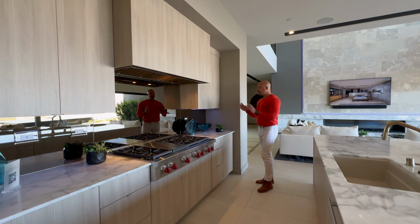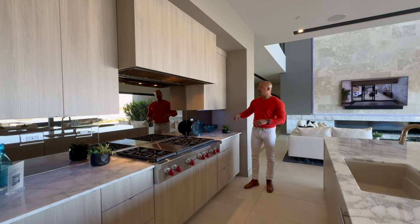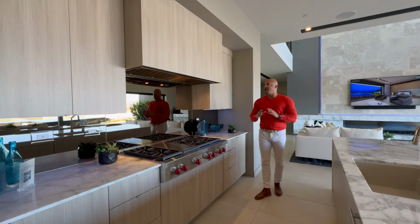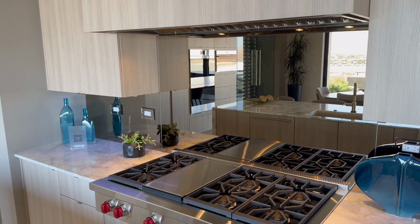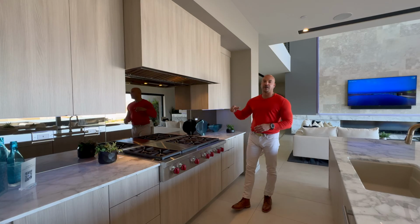All right, now let's talk about cabinetry. Here we have, very popular on very high-end properties, the TFL cabinetry, thermally fused laminate. You'll notice this in almost every single Blue Heron high-end home, and here is no exception. Now, coming over in this direction, you'll notice we have the Wolf 48-inch grill top with the matching 48-inch ventilation hood, and here they've sheathed it in the same TFL laminate.